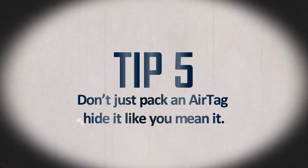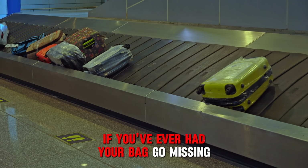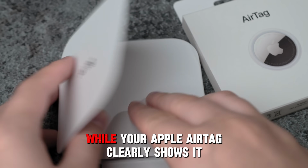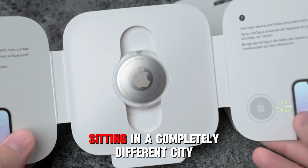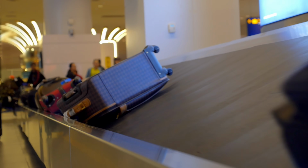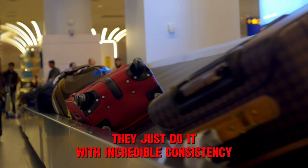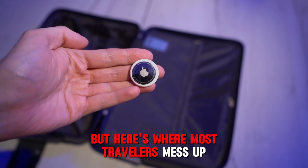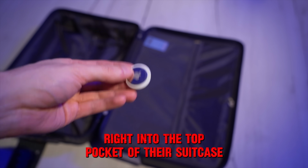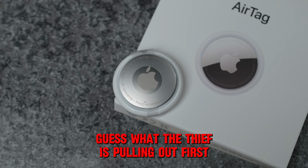Tip 5. Don't just pack an AirTag, hide it like you mean it. If you've ever had your bag go missing and been told, "Sorry ma'am, it's probably still in transit," while your Apple AirTag clearly shows it sitting in a completely different city, you already know this tip is gold. Airlines lose luggage. It's not personal. They just do it with incredible consistency. But here's where most travelers mess up. They drop the AirTag right into the top pocket of their suitcase, which means if your bag is actually stolen, guess what the thief is pulling out first?